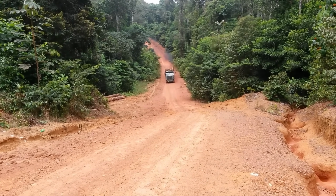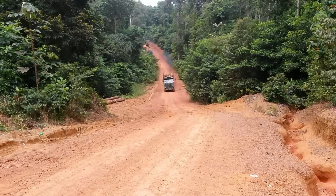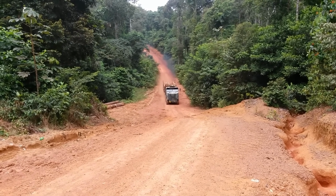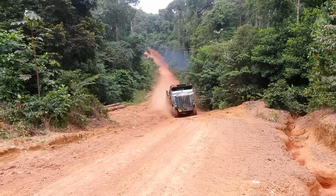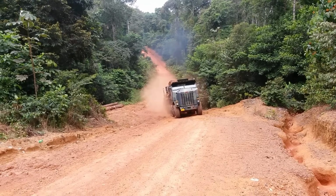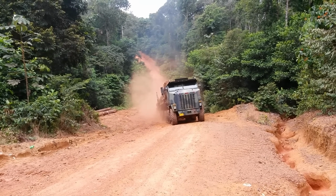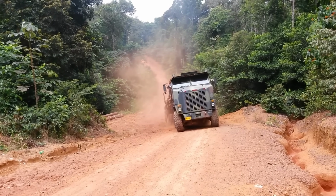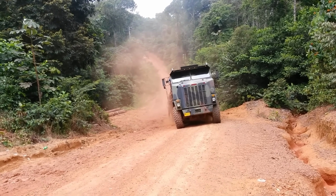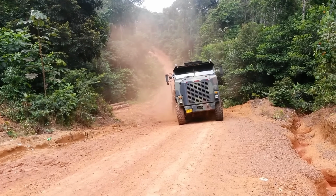Gaining momentum when climbing hills is actually a driving skill that almost all drivers know and often apply. However, in this case, the driver had difficulty and was unsuccessful because the load was too heavy and the weight of the cargo is concentrated in the rear, making the rear of the vehicle heavy and easy to lose control when trying to accelerate to go over a slope.